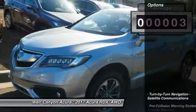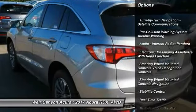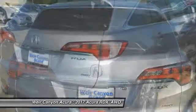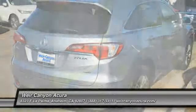Here are some of this vehicle's great options: stability control, remote engine start, traction control, power steering, fog lights, compass, power brakes, trip computer, child safety locks, clock. Your new ride is just a phone call away.